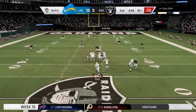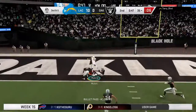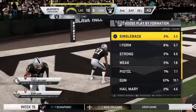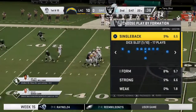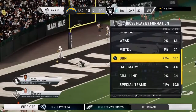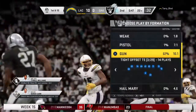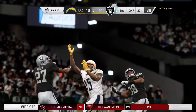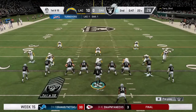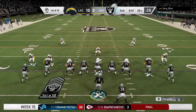Operating from the gun, Bass. He's going to let this go. And it's intercepted at the goal line. Picked by Trayvon Mullen. And a big turnover there as his guys will get the football back. Well, the timing is everything on a route like this. He tried to drive that football into a tight spot. And if you're a little early or a little late, chances are there's going to be someone there. And sure enough, this one's going the other way.